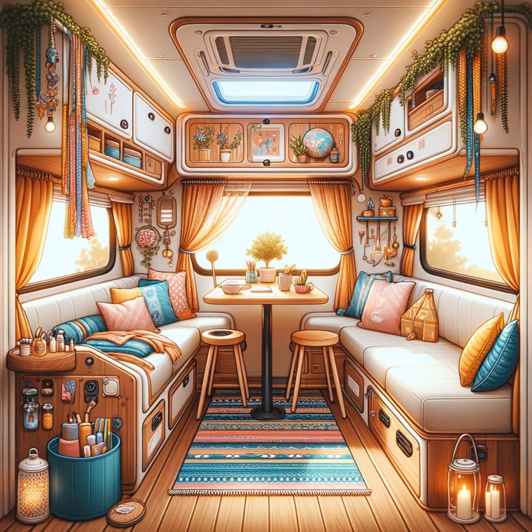Your RV is more than a vehicle. It's a mobile canvas of your life's adventures. These budget-friendly DIY projects are not just about beautification. They're about transforming your RV into a personalized retreat that mirrors your style and meets your needs. The real value lies in creating a space that feels like home, no matter where the road takes you.